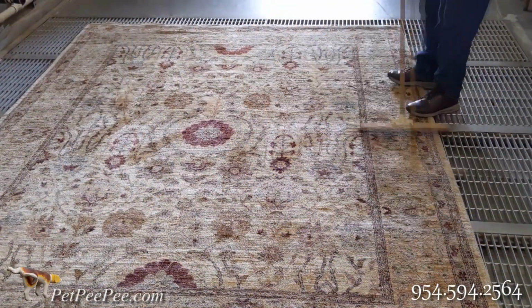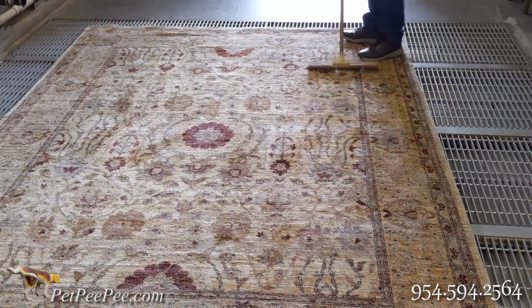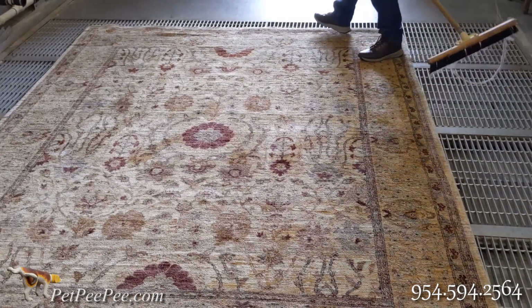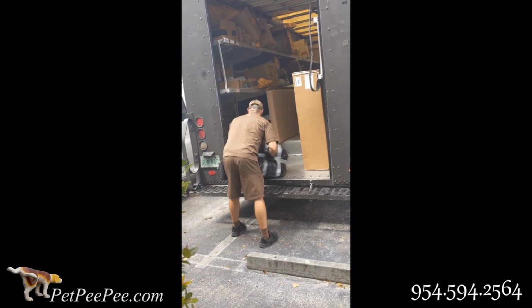After we clean your rug, we brush it nicely, gently, to remove all the dog and the cat's hair, and the rug is ready to be shipped worldwide and even nationwide.